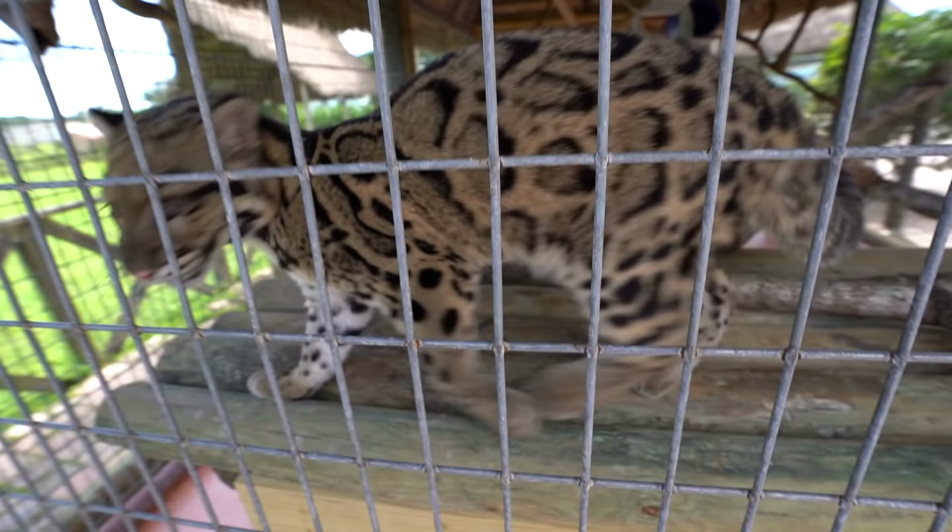Clouded leopard. No way. This was your dream pet. No, my dream animal. Hi, pretty girl. Bro, that's beautiful. Thank you, man. Oh, look at you playing with the camera. You playing with the Cuffaros, huh?